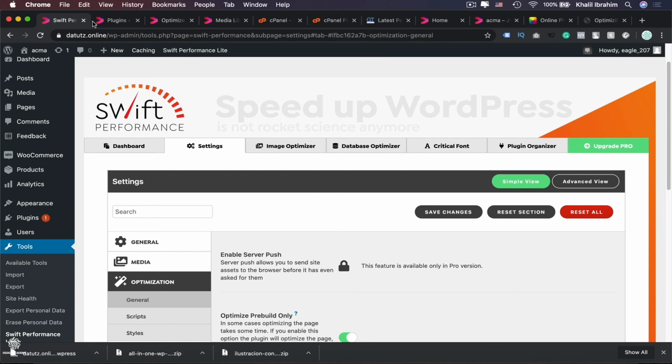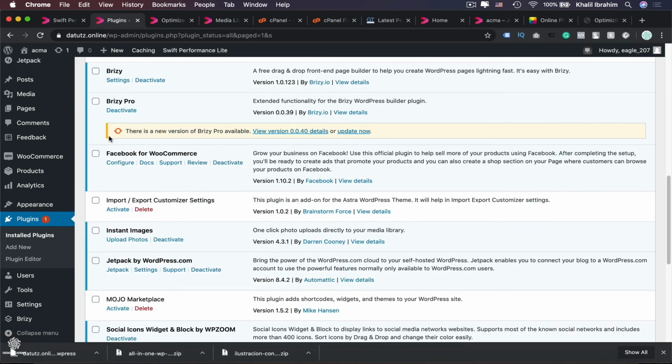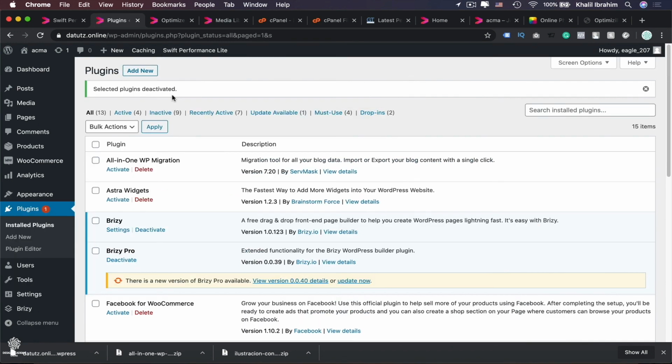Now going back to plugins, I'm going to disable Bluehost and Facebook for WooCommerce. I'm not using that one for now. And let me disable Instant Images for now. I'm not designing my web pages anymore. I will activate it again when I need it. And social icons, I'm not going to use them as well. And let's disable that one too. Then selecting deactivate, apply. And now let's check our performance once again.